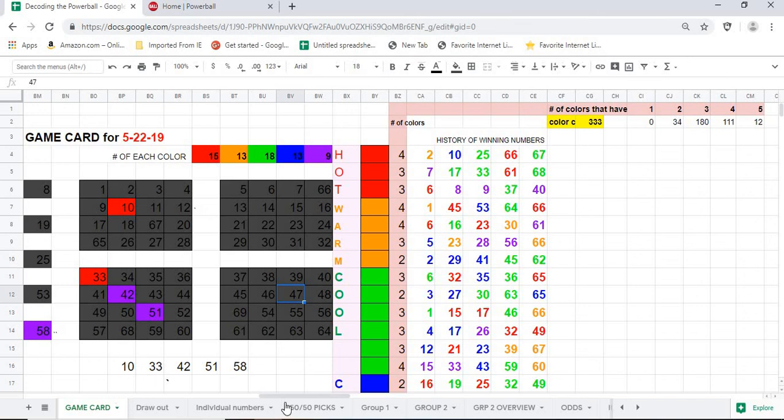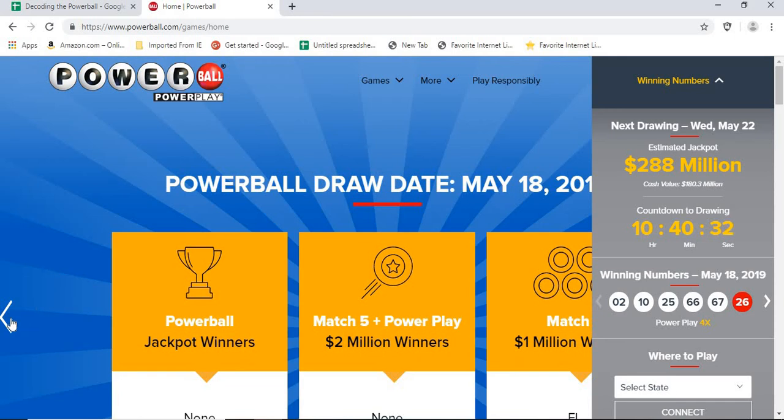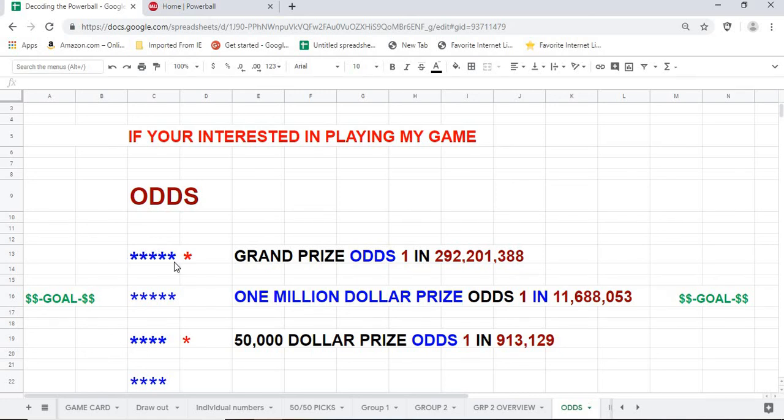So what are the odds that I picked everything right? To get the grand prize, which is up to 288 million here, you've got to get all 5 white numbers and a red number, and the odds of doing that are 1 in 292 million and change. My goal is to get all 5 white ball numbers. If I get the red ball correct too, then bonus. But just to get the 5 white ball numbers is 1 in 11,688,000.